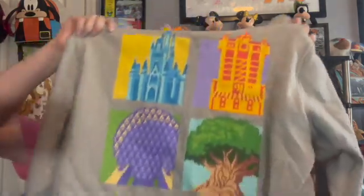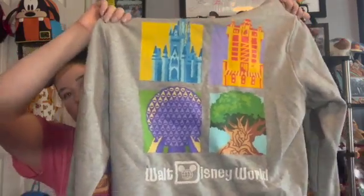But it's this Walt Disney World zip-up hoodie. We love just a gray basic hoodie. I love that it's embroidered here. We've got the park icons, Spaceship Earth, Cinderella's Castle, Tower of Terror, Tree of Life with Walt Disney World. It is a very cozy material. Trying it on really sealed the deal for me. And then the back has those icons bigger and Walt Disney World.